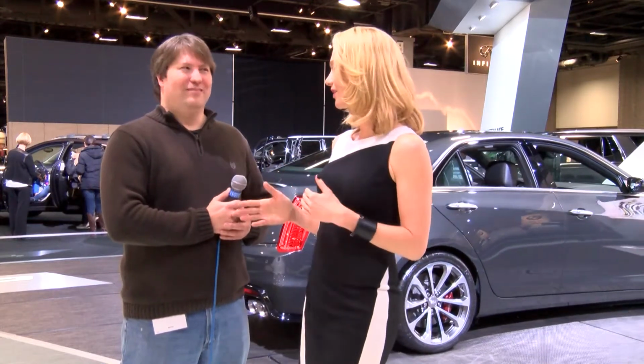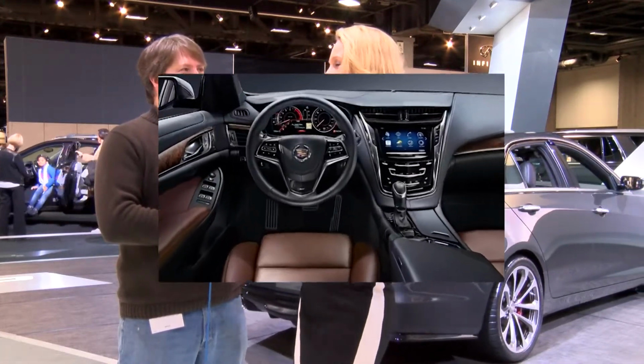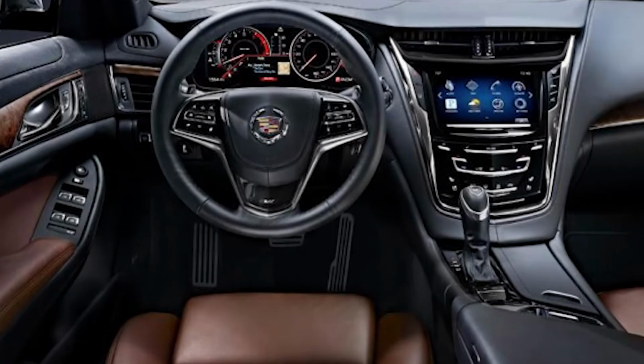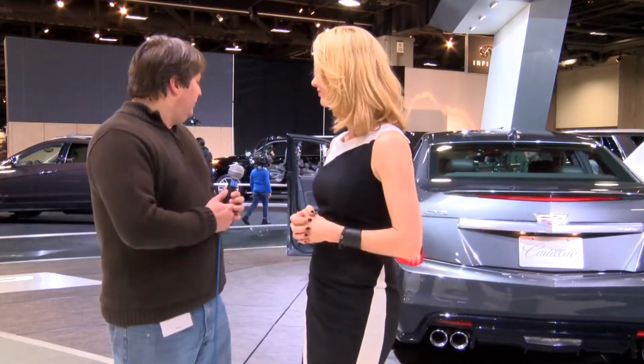Okay. So take it on the track once or twice a year, however then you drive it home, sit in bumper-to-bumper traffic in a luxurious and comfortable Cadillac. Have the kids play with the CUE infotainment system on their iPhones and tablets. Oh, yes. With 4G Wi-Fi. LTE, correct? Yeah, we're a hotspot now. Oh, so it is a hotspot.